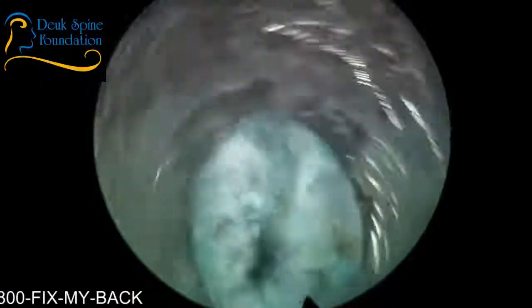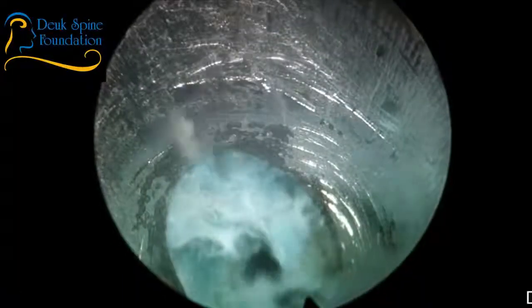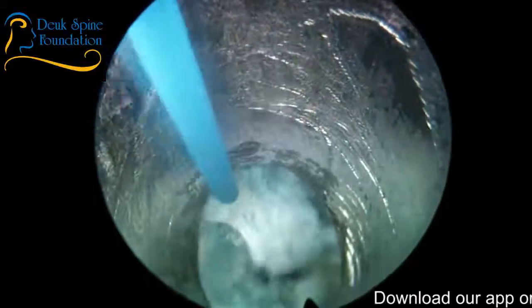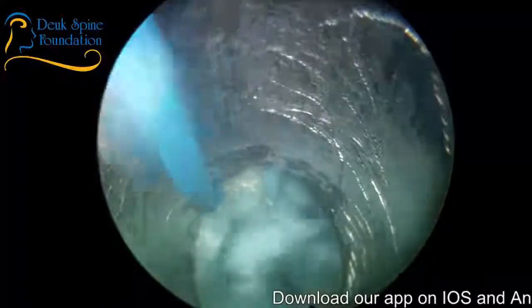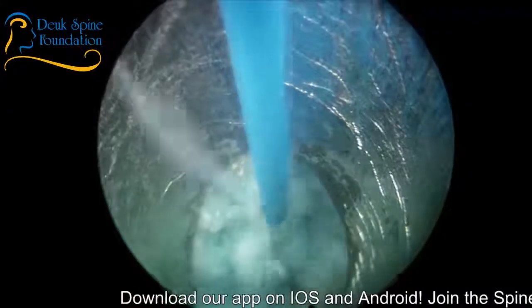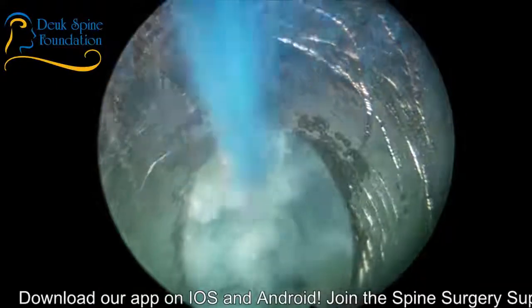Here's the tear, by the way, that caused the herniation. So I'm going to go in there and clean it up. This patient's had back surgery before. I don't think I mentioned that. He had a microdiscectomy done by another doctor somewhere up in Colorado, for the same problem, this herniated disc.